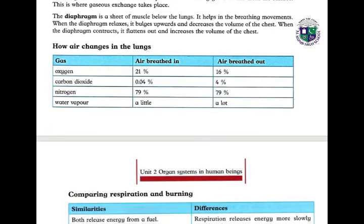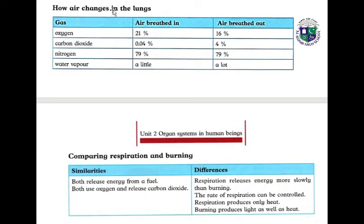Now students, here we have this table showing how air changes in the lungs. Oxygen 21% breathed in, 16% breathed out. Carbon dioxide 0.004% breathed in, and breathed out is 4%. Then nitrogen and water vapors.